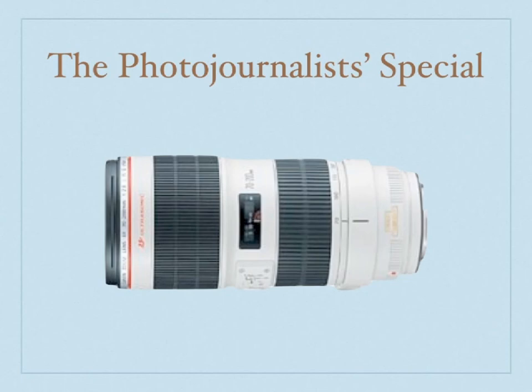Or whatever equivalent mounted on their camera. Again, Canon, Nikon, Sony, all the camera manufacturers have the equivalent. It goes from 70 to 200, so that's a fairly long telephoto to a very long telephoto. It gets you an aperture of 2.8, which again lets in an awful lot of light. This is the lens that you need if you really want to be able to pull off shots in a masquerade or a concert, that sort of thing.